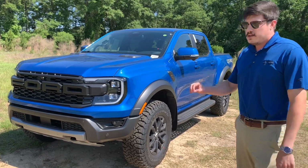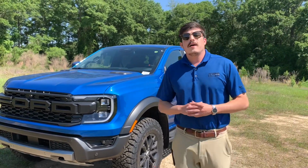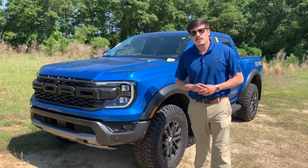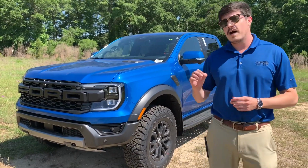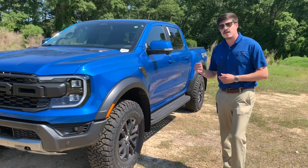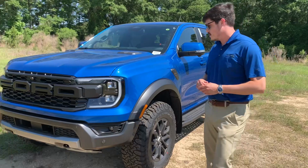So we're pretty much in your standard 2.3 liter, you're looking at about 270 horse. With this thing, you've got a 3 liter twin turbocharged V6 putting out about 405 horsepower. Very responsive, very peppy, and it goes nice with the 10-speed transmission in this thing.